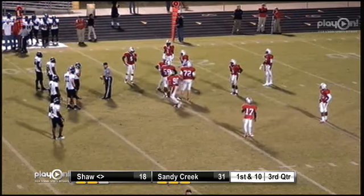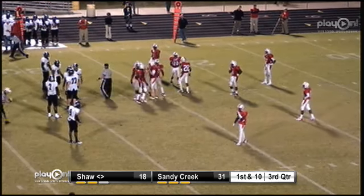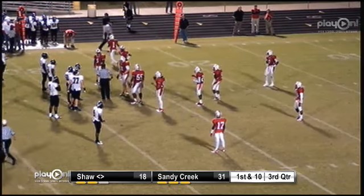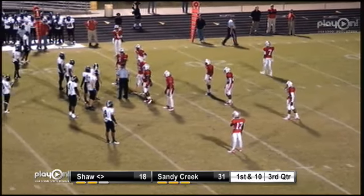Still here in the third quarter. It's going to be 1st down and 10 now for Shaw. 3 minutes and 40 seconds left here in the third quarter. 31-18 as they're down just a few. But if you saw the first part of the game, Sandy Creek jumped out unbelievably quick. Made it 14-0.